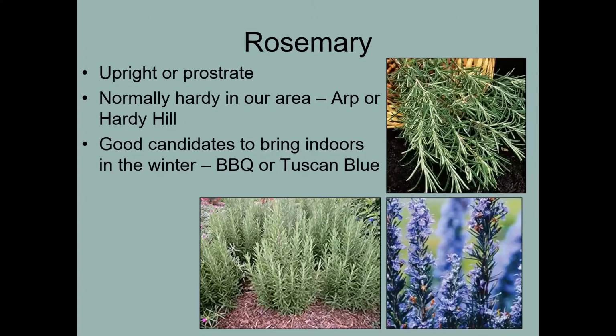Rosemary is one of the woodier herbs. There are only a couple varieties that I would consider to be reasonably hardy here, and that would be Arp or Hardy Hill. They have upright varieties. And then there is one that tends to kind of sprawl a little bit, a prostrate kind of rosemary. If you want to have rosemary reliably year round, there are varieties that will grow in containers that you could bring in for the winter and have in a sunny area in your house. And then you can just pick your rosemary whenever you like.